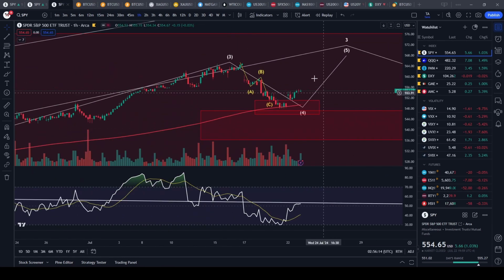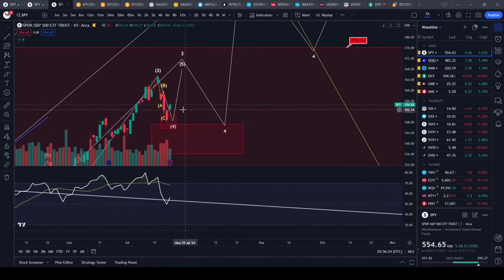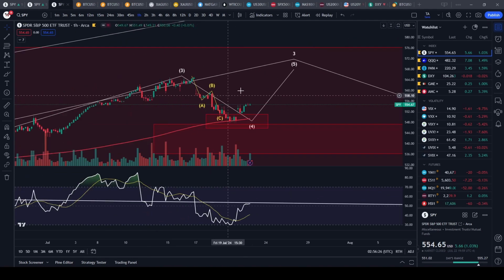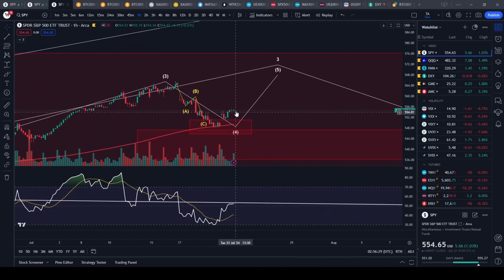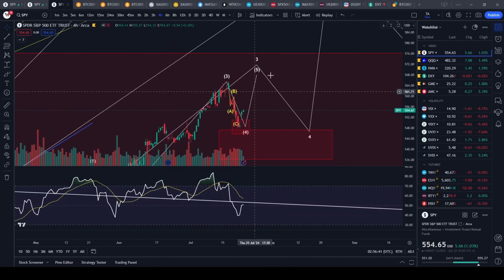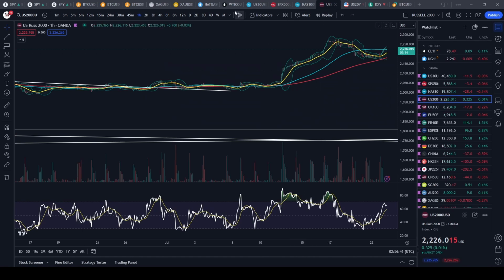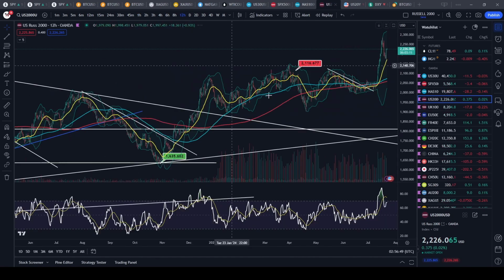Now, I don't expect it to shoot straight up out of here right away. I think we could even come back and maybe retest, fill this gap, and then we could be on our way after that. But we'll see how this market wants to trade. It's a little bit difficult right now because people are starting to say that this is the top, and we saw a big retrace in tech. But I'm still long on my Dow Jones position. I'm still long on my Russell 2000 position, and I'm up on all of those positions as well.